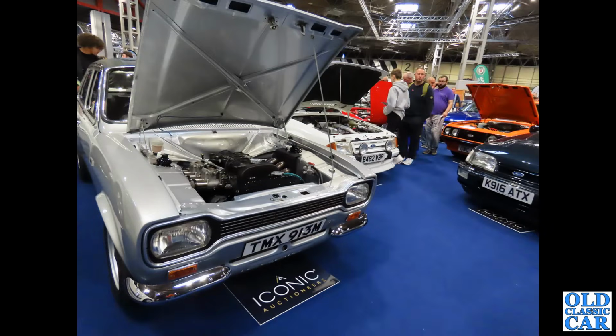There were all sorts of cars up in the auction area as well, but it was so busy I couldn't really photograph much of the auction area, I'm afraid. But yeah, there was certainly plenty there, including this gaggle of fast Fords.